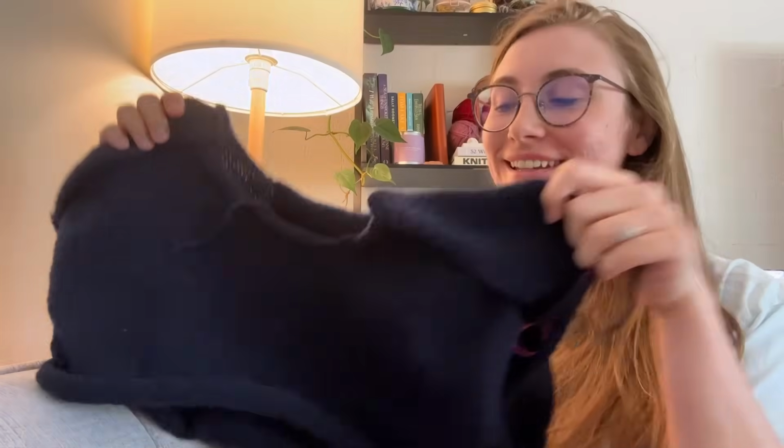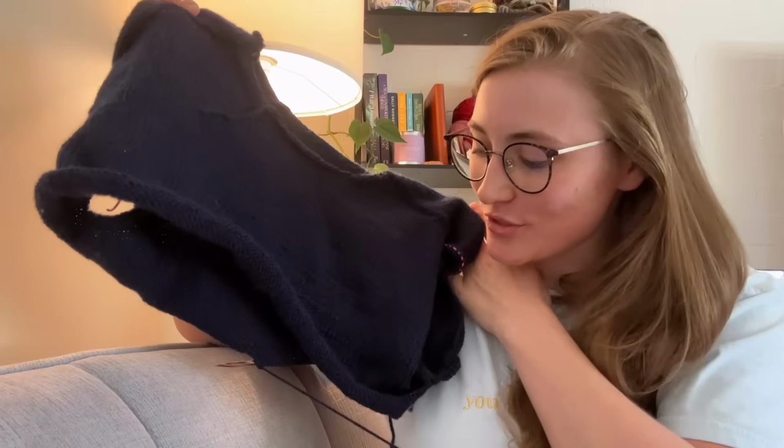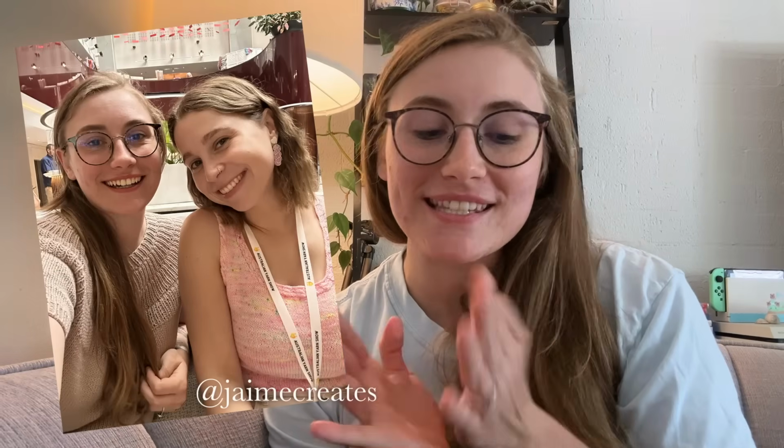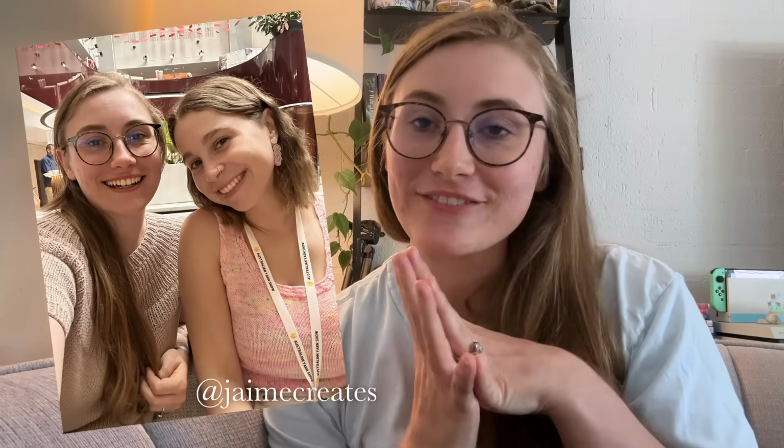Time for a project update. The Lakes Pullover is now joined completely in the round, which is so exciting. And I actually got it joined in the round at the Australian Yarn Show yesterday. My, what a day. It was so special to get to be surrounded by fiber friends and meet some of you guys. That was really, really cool. And getting to meet Jamie from Jamie Creates and some of my local knitting friends here.